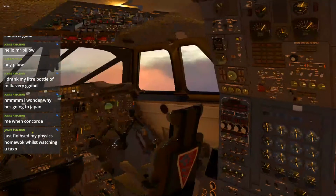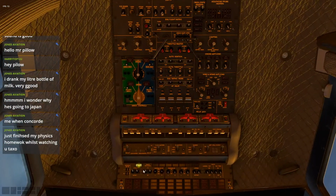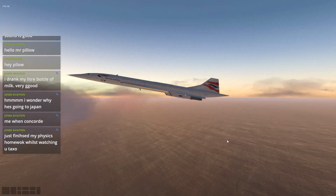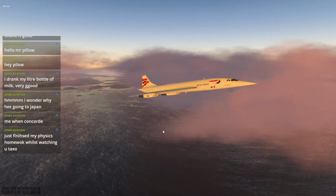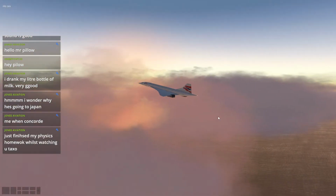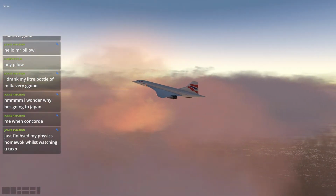But we'll leave the brake fans on until we're happy we're going to make our supersonic climb. Landing lights can come off then. Seatbelt signs will stay on though, because we're going to be making that acceleration, and it's quite a kick in the seat, so we want to make sure everyone's all buckled in nicely. There we are, climbing up through the cloud.